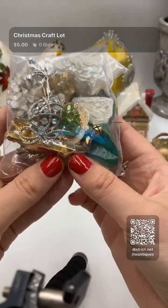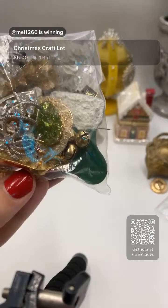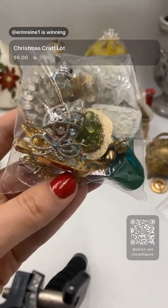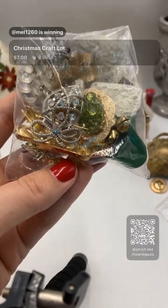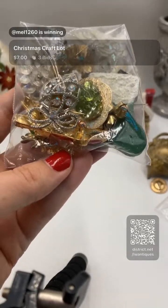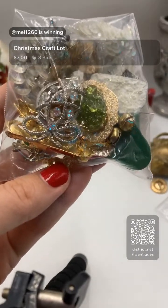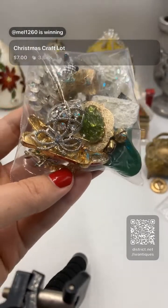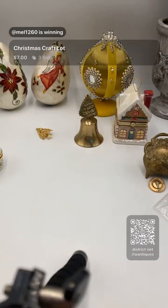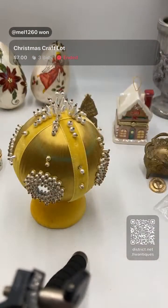And this one is running. Mel is in for 5. Aaron at 6. Mel for 7. Five more seconds. 2 and 1. Awesome. Mel, you got it. Perfect. Lovely. Okay. I'm going to see if anybody wants this. Otherwise, I'm keeping it. Ha ha ha.